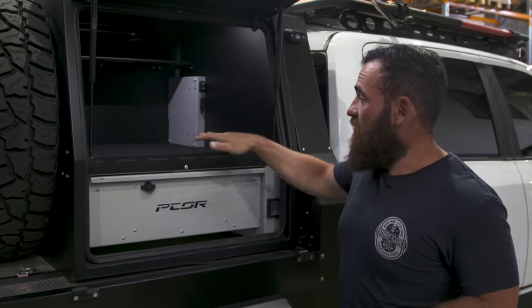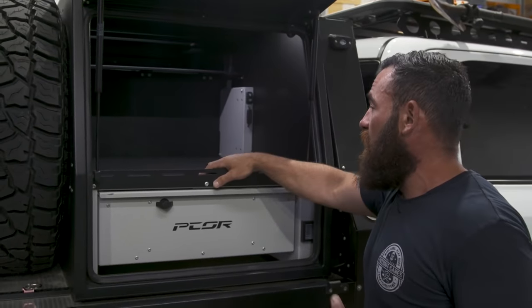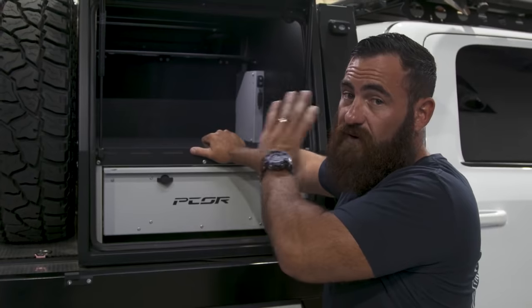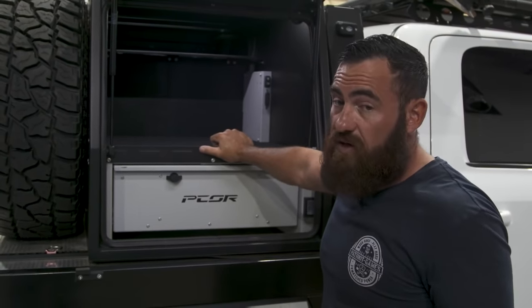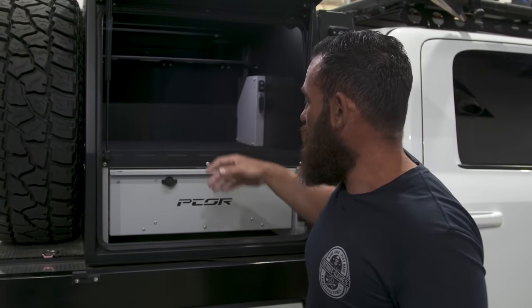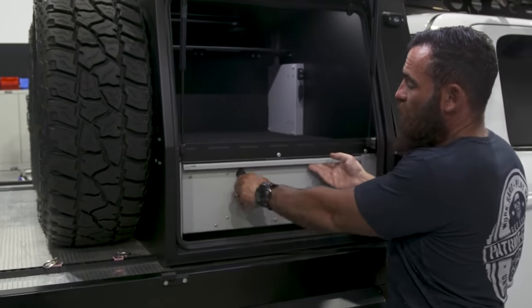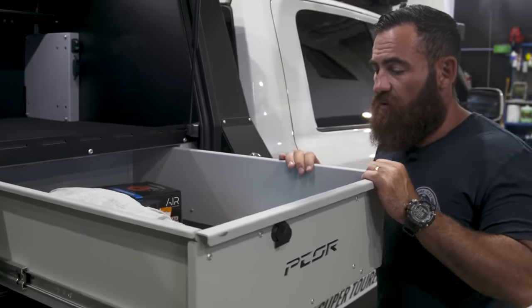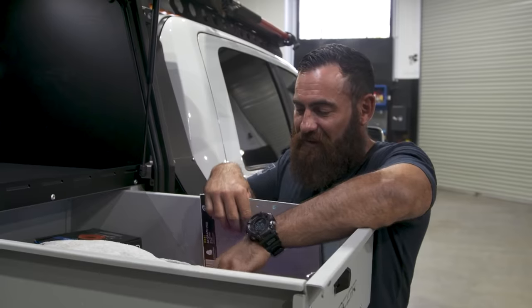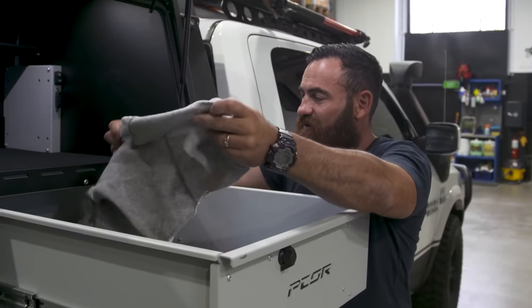So you can see up here just how much storage that you've got. If you picture a kid's school bag, the three kids' school bags will fit in this side, and obviously groceries as well. She'll bang all of that on this side, and then she's got a whole heap of storage on the other side as well. There's a big storage drawer that comes as standard in all the P-Core canopies. You can actually see some kids' school books here, so this kind of proves the concept.